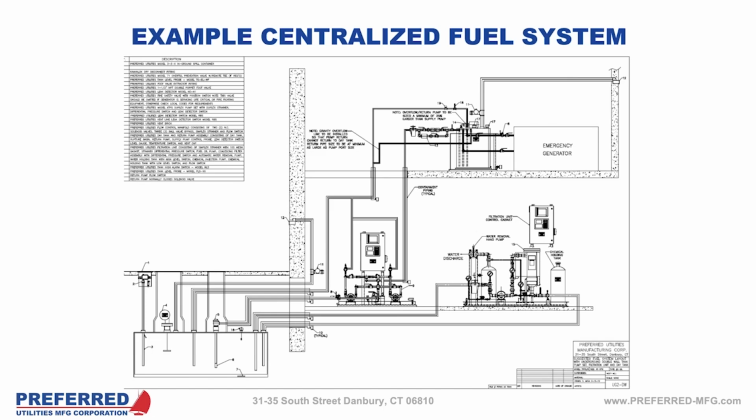Then off to the right-hand side, we have a fuel polishing skid. We're going to talk about that more as we go on in the presentation. And then up top, we have the point of use of the fuel, in this case an emergency generator pulling off of a standalone day tank.